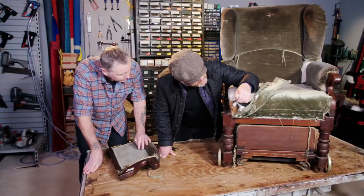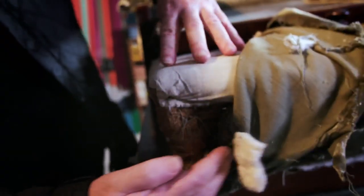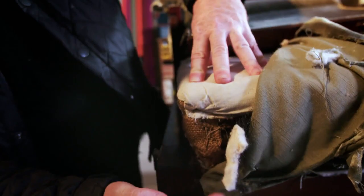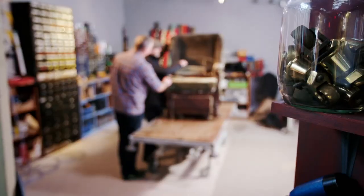All this hessian, you see, that normally perishes and rots away, so that's in really good nick. Wow. And even this doesn't stink, does it? It's not bad at all. Well, you sniff it, not me. Yeah, I know, it's a habit. This chair, what I need to do with it is really reimagine the sort of person that's going to buy it. I don't think they're going to buy it to convalesce in.